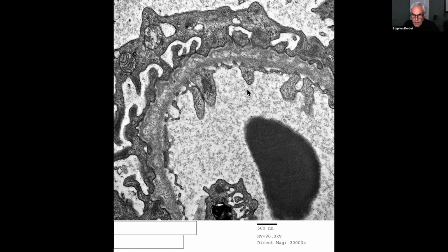Fair enough. And I assume at some point here, if we're going to go down this pathway, you're going to show us some alpha 5 staining and alpha 3 and 4. Yeah. Well, so this was an outside case, and I didn't have tissue to do those stains, but I did suggest the EM findings are suggestive of hereditary nephritis, and genetic testing should be considered. Well, hereditary nephritis, like Alport's hereditary nephritis, or something else? Yeah. Okay, because I think we'd narrow it down a little bit here.